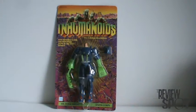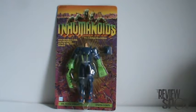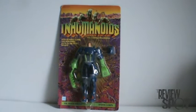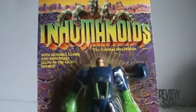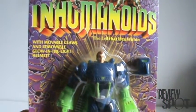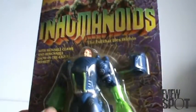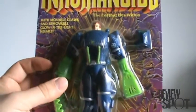And this is a retro spot on Inhumanoids, Earth Core, Dr. Derek Bright. He's one of the only few that actually don't have a code name, if you want to think of it that way. The figure itself is on the same packaging as the other ones. He's got removable claws and a removable glow-in-the-light helmet. I'm actually surprised because I thought these were just fixed, but there you go.